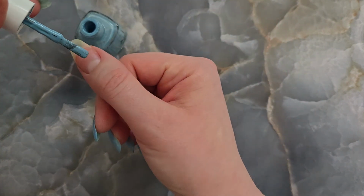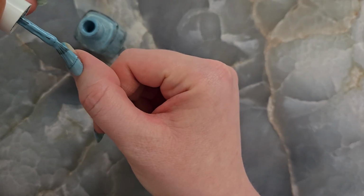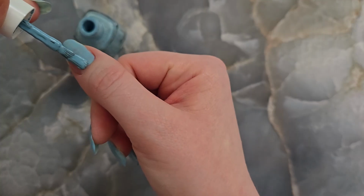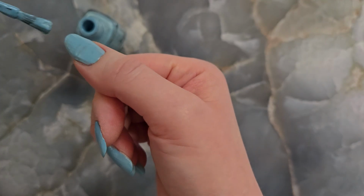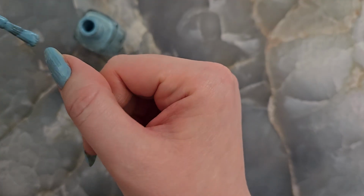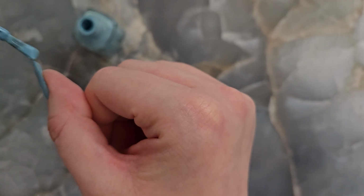Yeah. I am definitely not a professional. But I like to keep my nails nice when I can. At least then I can feel like part of me is put together right.